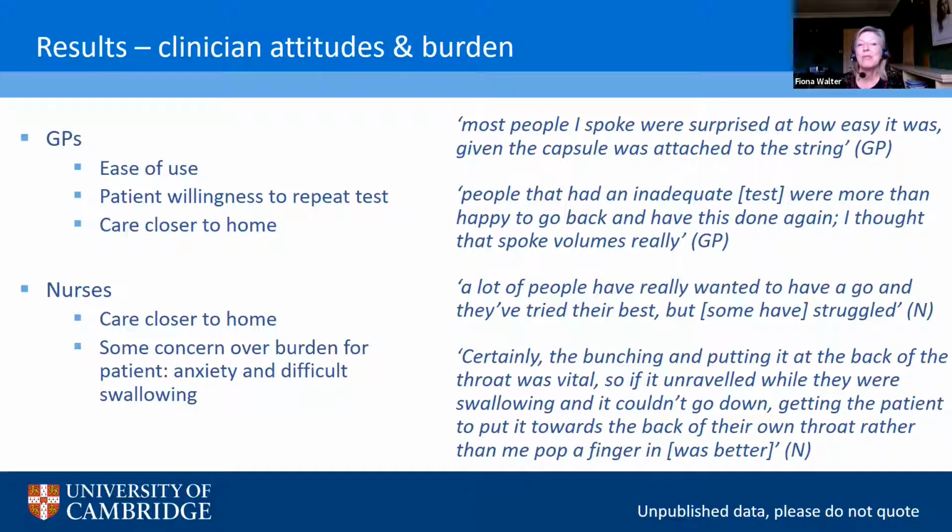The nurses also really liked the fact that the Cytosponge could be delivered close to home, but they had more anxiety about burden for patients. Some of them said that patients had been pretty anxious when they appeared for the Cytosponge test because it was relatively unknown. They hadn't been able to ask friends and relatives about it. And a few of their patients had had difficulties swallowing. And there's this quote about the fact that the Cytosponge needs the string bunched and put at the back of the throat. Sometimes this was a little difficult to get down.